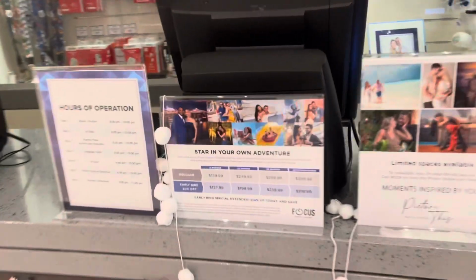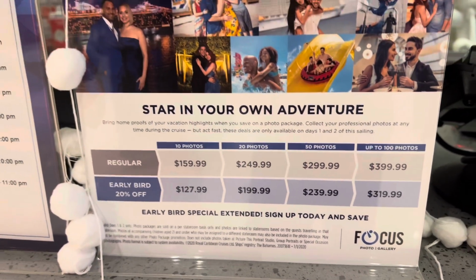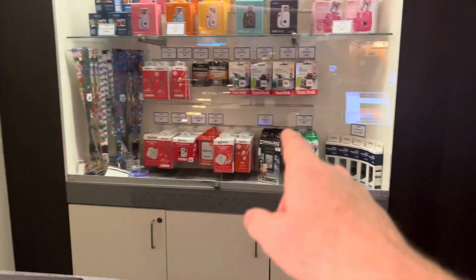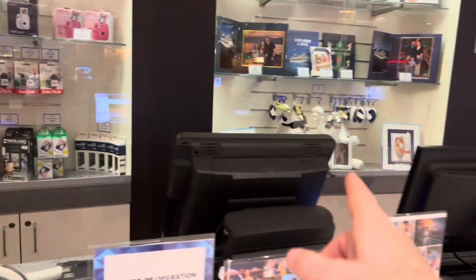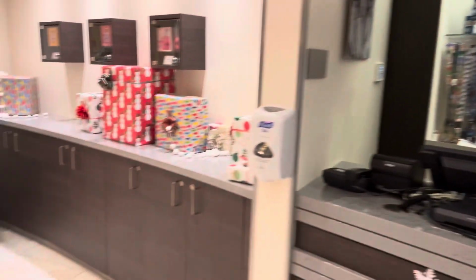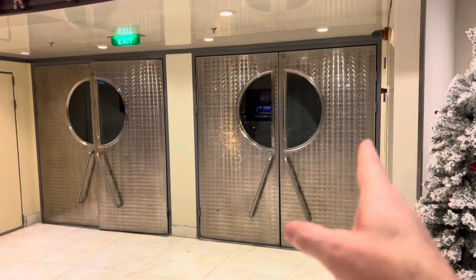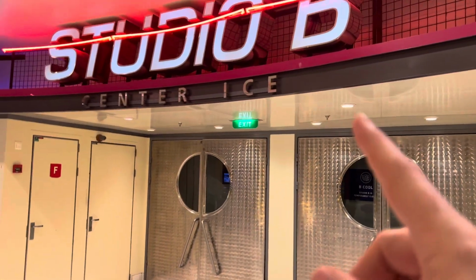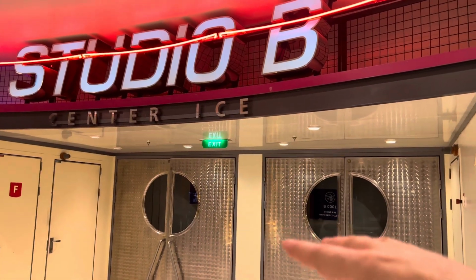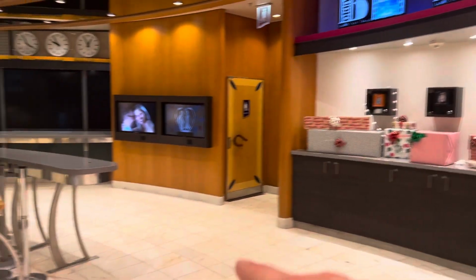It's hilarious. So these prices can change, obviously, but I wanted to at least show you what it looks like. And then you can get some cameras, GoPros. I think they have chargers for phones over here too, if you forgot your charger, and all kinds of stuff here. Some photo frames. But Studio B is an ice skating rink, and they have shows in here, like an ice skating show, but they also have it where you can actually do ice skating while you're on the ship at different times. So that's something to think about.